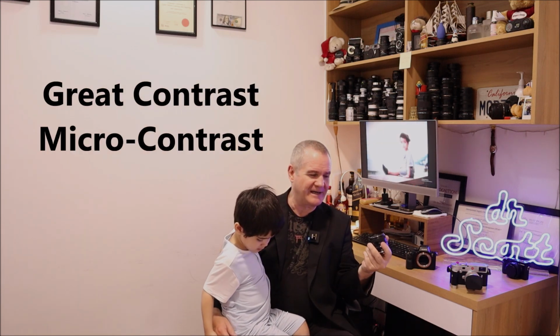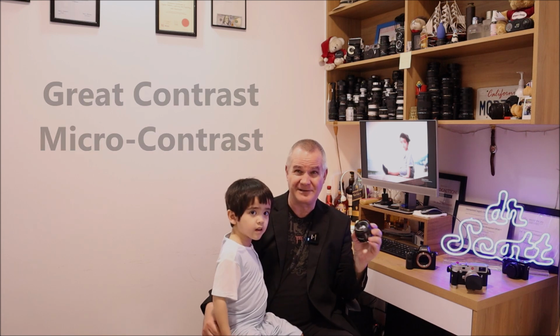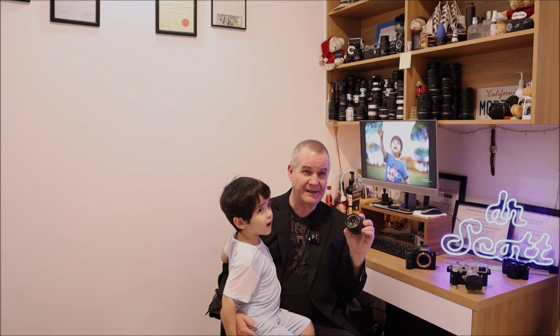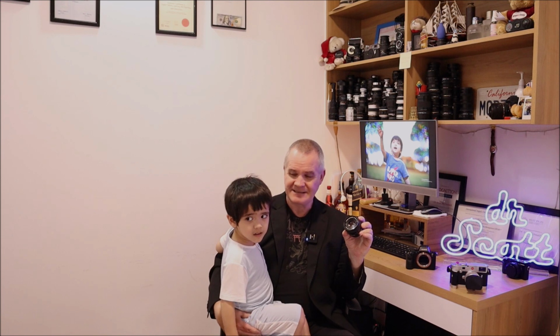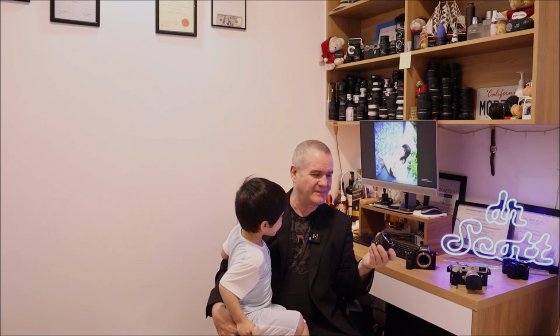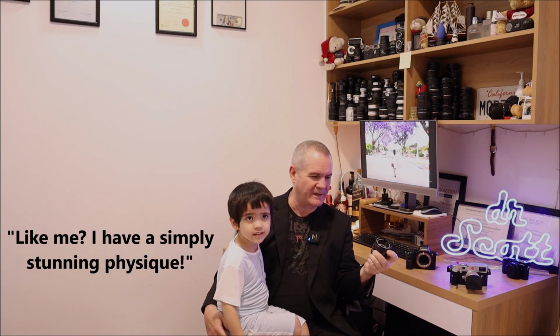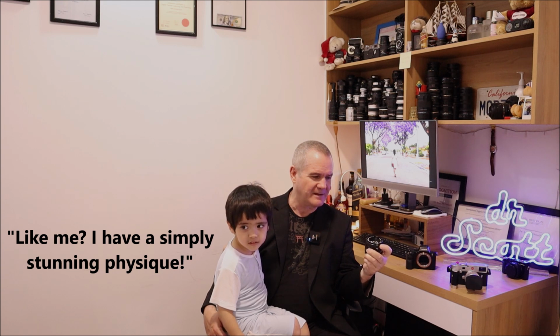It's got great contrast, micro contrast as well. As you know, micro contrast deals with shadow area, so it's very good with that. Very good with neutral colors, color rendition not a problem. Great build, very smooth, and the lubrication doesn't dry out on you. There's nothing worse than having lubrication that dries out.